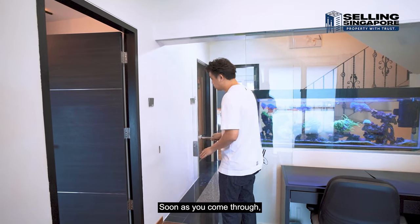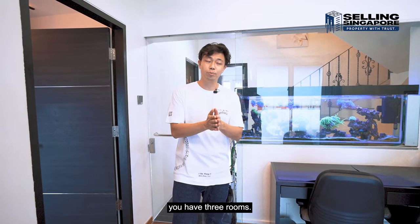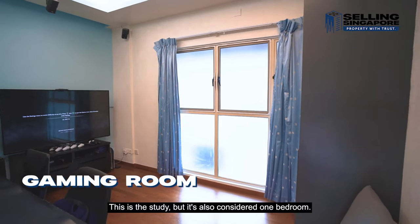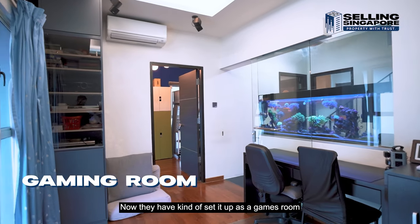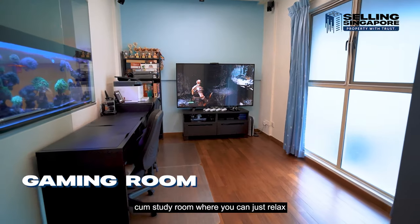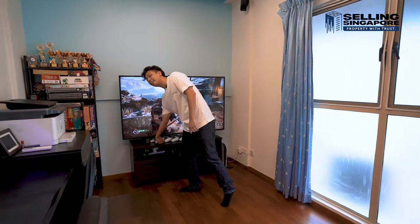As soon as you come through, there is a beautiful glass sliding door. On this level, you have 3 rooms. This is the study, but it's also considered one bedroom. Now they have set it up as a games room come study room where you can just relax and have fun with your family members over the weekend.